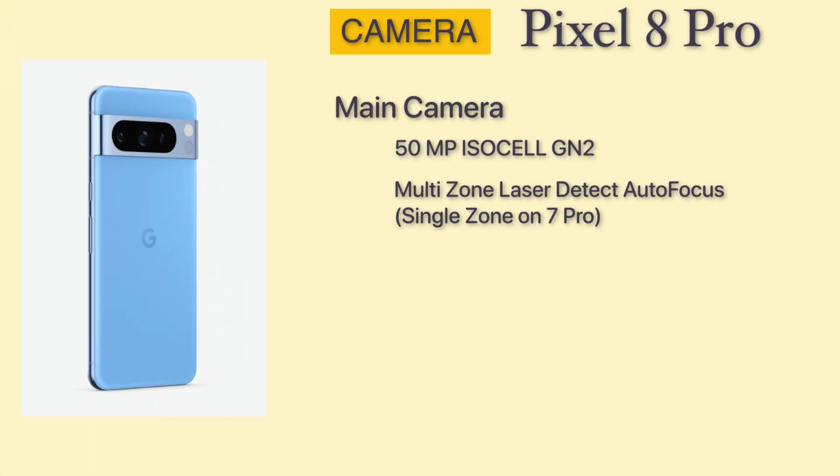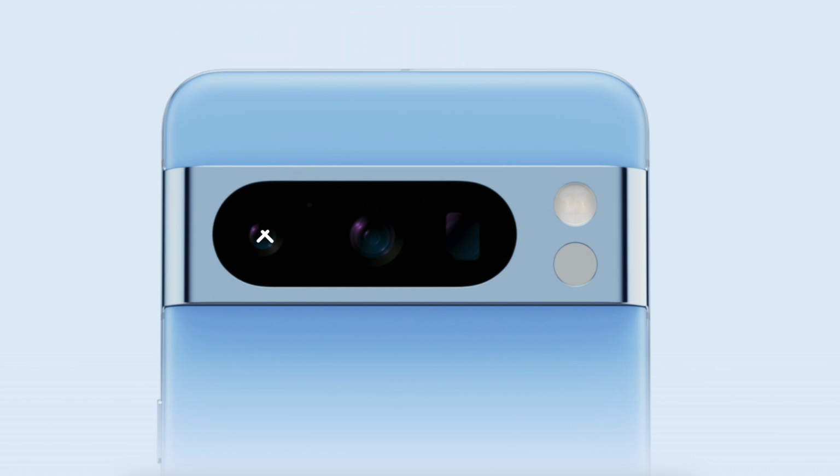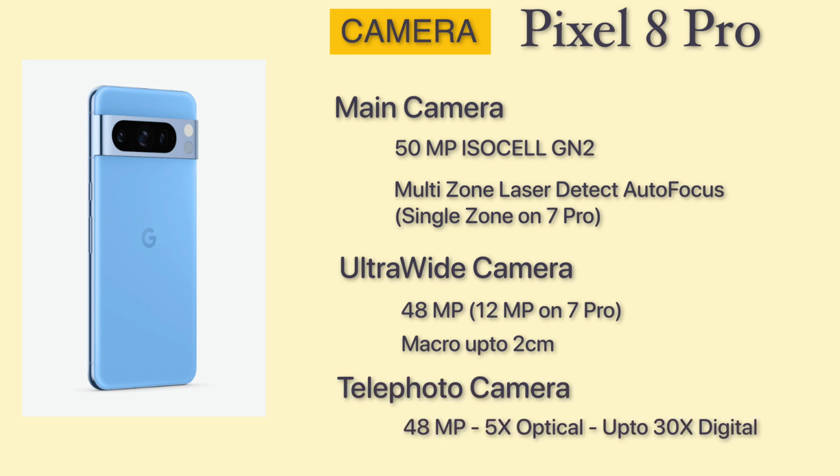This new sensor is larger and the aperture is also wider, which means we can expect some decent improvement in low light photographs. The main sensor now also has a multi-zone laser detect autofocus for improved autofocus performance. The ultra-wide camera on the 8 Pro has gotten a big upgrade this year. It's now a 48 megapixel sensor, up from 12 megapixel last year. The macro photos from the ultra-wide also got a big improvement. You can now focus up to 50% closer than last year for more details.